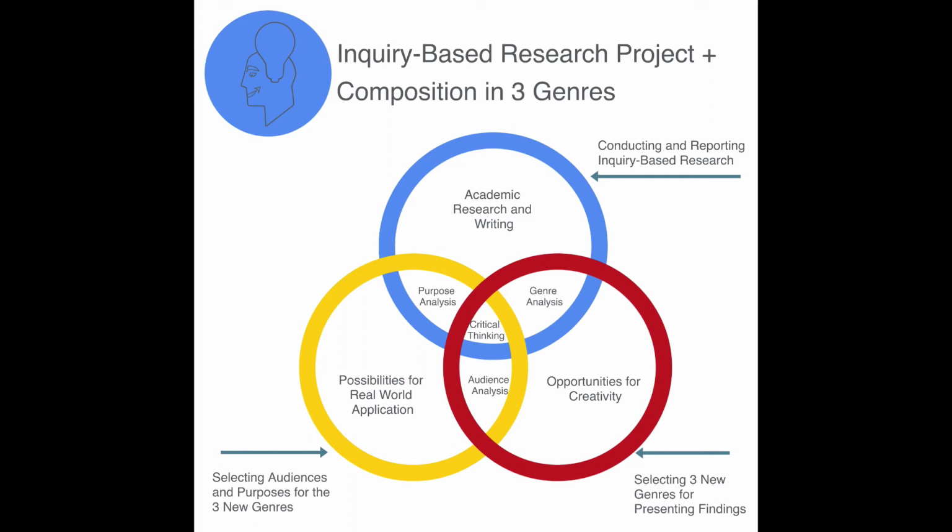And so often in a course, English 101 or other courses in the school curriculum, students are not given an opportunity to be creative. And I think this is a hallmark of the TFT curriculum.